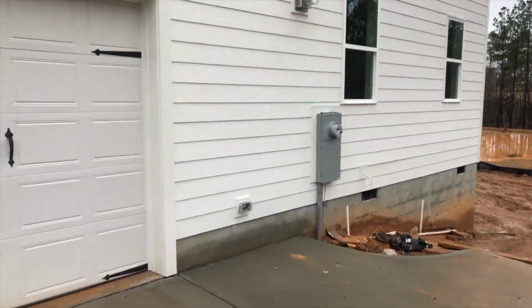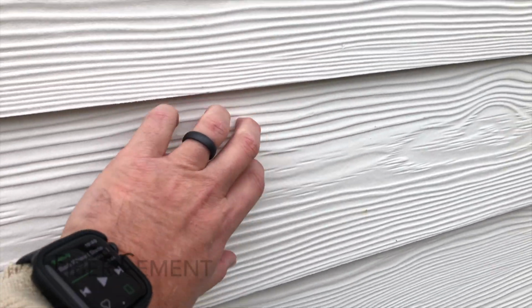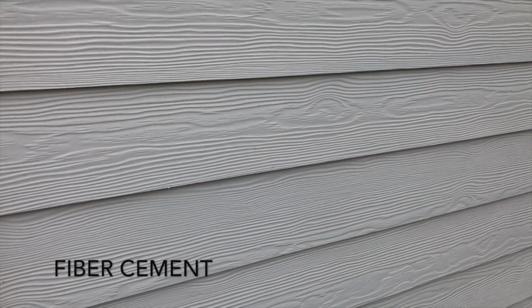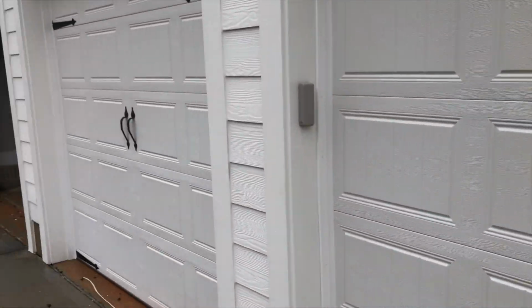So this particular property has 3 different sidings we're going to go over. This right here, you hear when I knock on it, that's fiber cement. That's made of cement, water, sand, and cellulose fiber. It just makes it real hard. And you might hear Hardie Plank. That's just a brand of fiber cement siding.